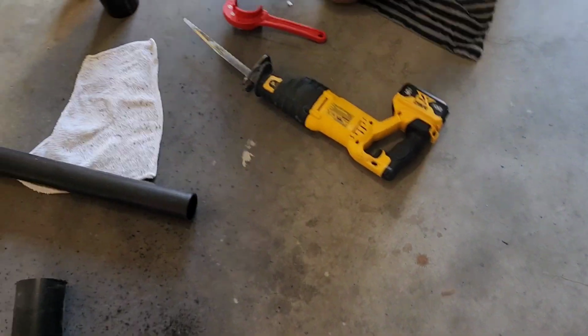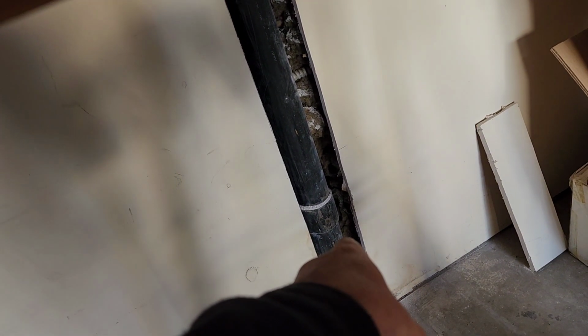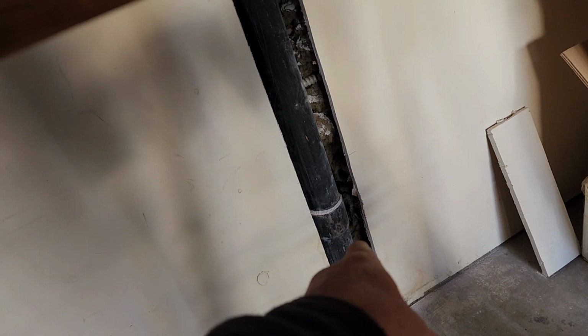I didn't want him to use this. I don't want to rattle that pipe, number one, because I don't want it breaking anything loose up there. And I don't want to break the bond over there. I've done that before. I've rattled things with Sawzalls. I see some of these guys on YouTube, nothing happens. But the minute I rattle a pipe, stuff's leaking all over the place. So I'm going to let him just try to use his multi-tool.